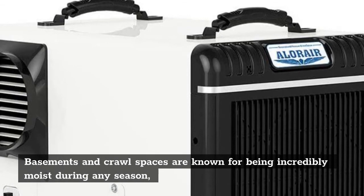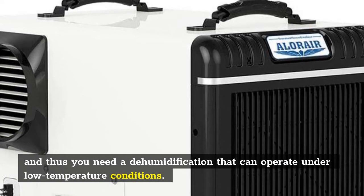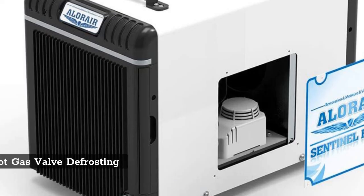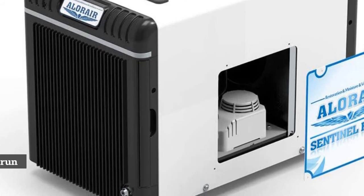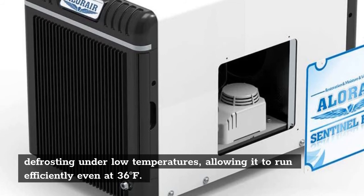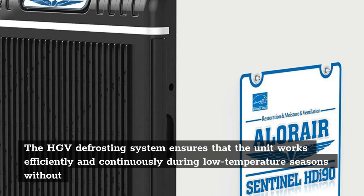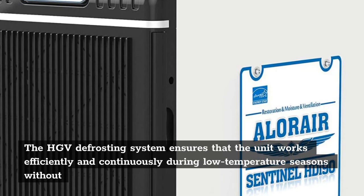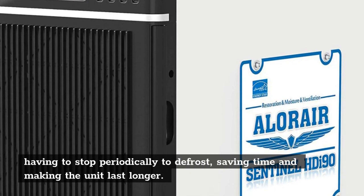Basements and crawl spaces are known for being incredibly moist during any season, and thus you need a dehumidification that can operate under low temperature conditions. The Sentinel T90 features the hot gas valve defrosting system for quick and efficient defrosting under low temperatures, allowing it to run efficiently even at 36 degrees Fahrenheit. The HGV defrosting system ensures that the unit works efficiently and continuously during low temperature seasons without having to stop periodically to defrost, saving time and making the unit last longer.